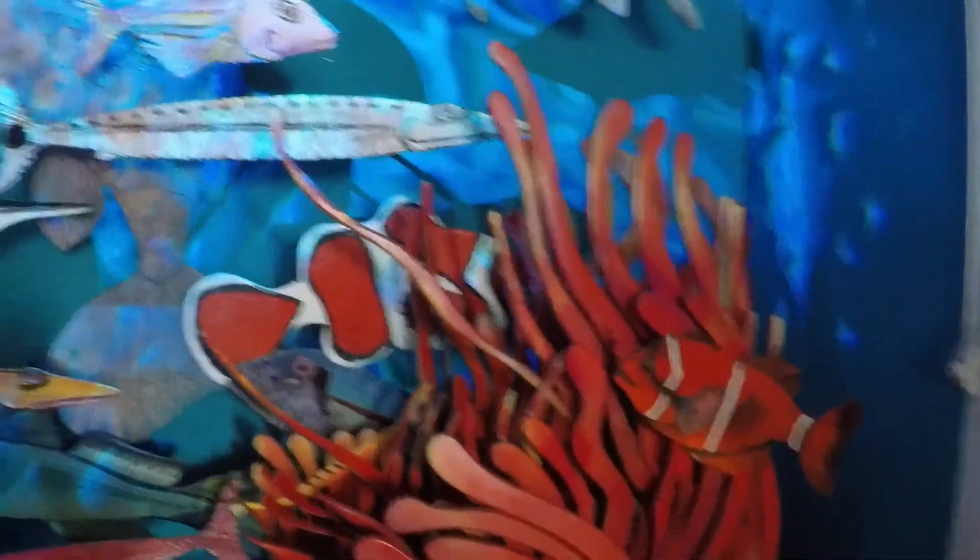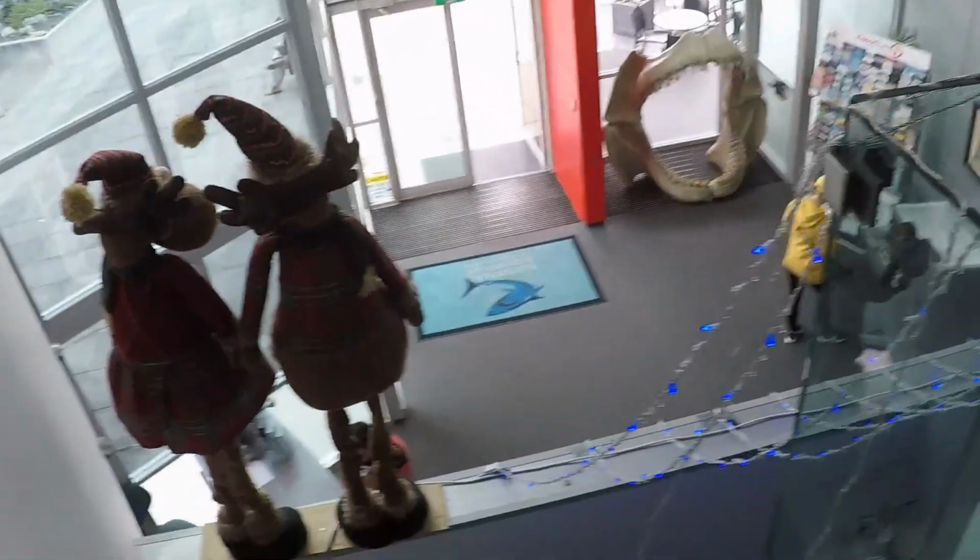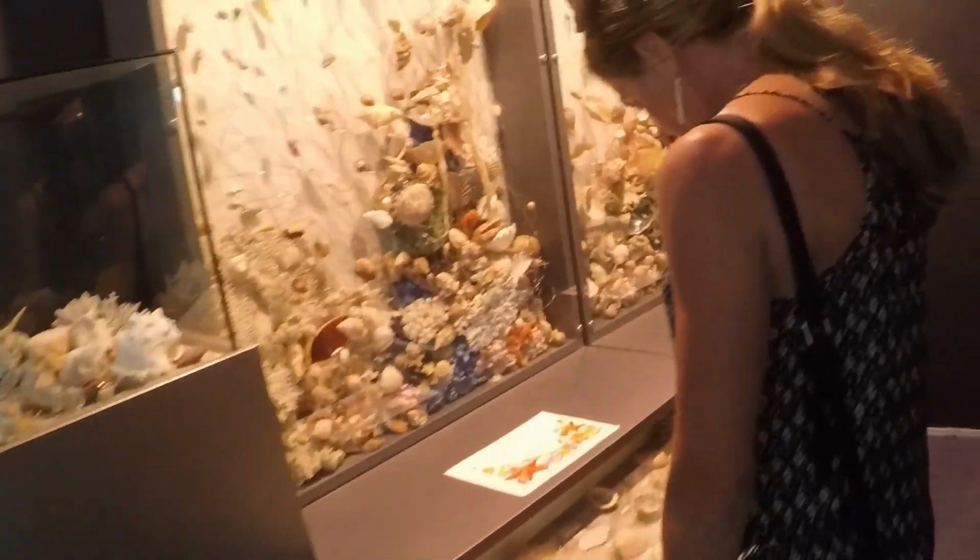So just starting the tour off and heading upstairs. Beautiful mural there, 3D mural. Up another flight of stairs. I'll look at one of the old diving suits. Looking at an overhead view now back down towards the reception. And the seashell collections. And this is the start of the aquarium proper.